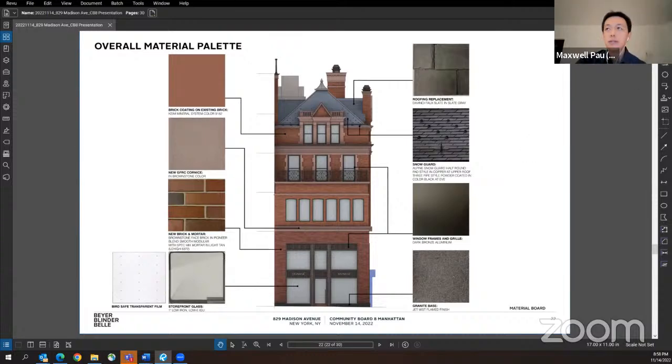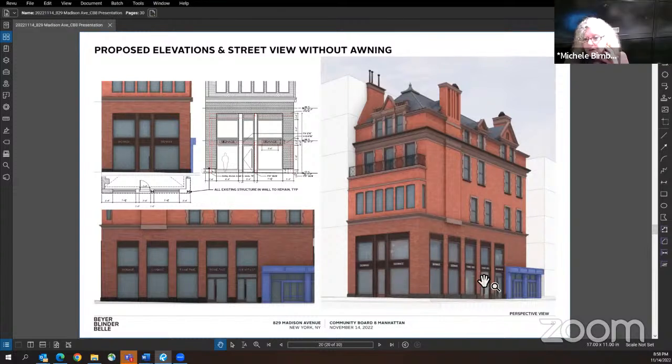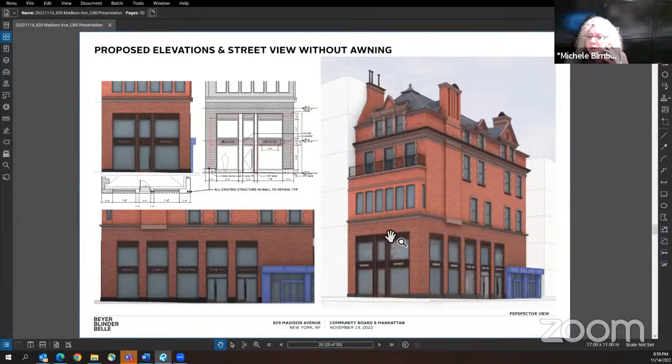And the only signage will be on the door, as you've indicated, on that band above the door. That's the only signage. I can go back. So the intent is to provide opportunities for some signage here, because there is a jewelry store here. There is a tenant that takes up the upper floors. This is a commercial building. And then these would be the signage locations. So there's no residential in this building? No.